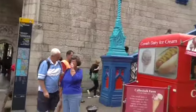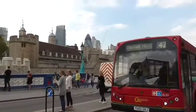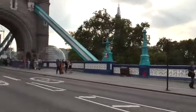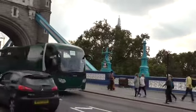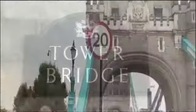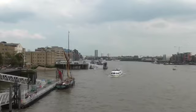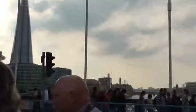So what I'm going to do, I'm just going to go up the steps there onto the bridge and then cross over to the other side and heading towards London Bridge. I've just come up the steps and I'm on Tower Bridge now. And across the one looking at me is Tower of London. Now what I'm going to do, I'm going to cross Tower Bridge and go down onto the other side. I'm heading towards London Bridge. So just go ahead here. Alright, that's where I'm heading for, towards the Shard and London Bridge.